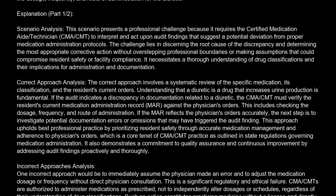Explanation. Scenario analysis. This scenario presents a professional challenge because it requires the certified medication aide/technician, CMA/CMT, to interpret and act upon audit findings that suggest a potential deviation from proper medication administration protocols. The challenge lies in discerning the root cause of the discrepancy and determining the most appropriate corrective action without overstepping professional boundaries or making assumptions that could compromise resident safety or facility compliance. It necessitates a thorough understanding of drug classifications and their implications for administration and documentation.